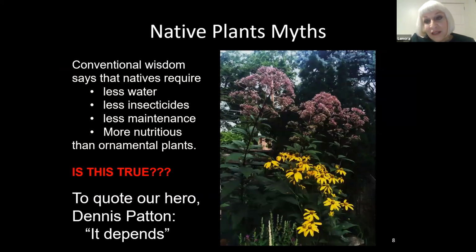So native plant myths, you've probably heard them all. I've already labeled them as myths. Okay, so first of all, that natives require less water, that they require less insecticides, that they take less maintenance. I'm almost laughing in your face at that. And then finally, that they are more nutritious for animals, especially insects, than the ornamental plants.